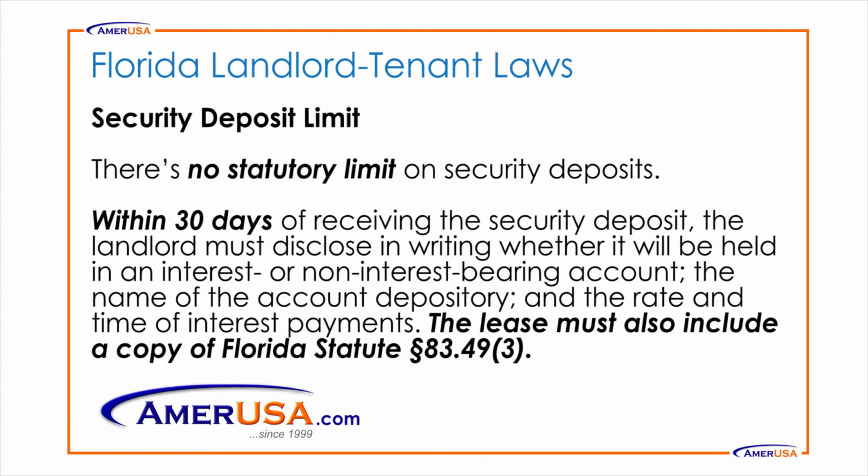Security deposit limit. There is no statutory limit on security deposits in Florida. However, within 30 days of receiving the security deposit, the landlord must disclose in writing whether it will be held in an interest or non-interest bearing account, the name of the account depository, and the rate and time of interest payments. The lease must also include a copy of Florida Statute Section 83.49, Part 3.